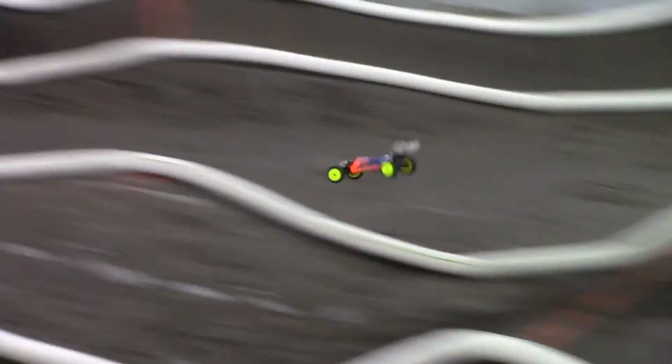This double that Dakota just went over, not that one, but the one previous, is one of the trickiest parts of the track as a driver. We'll see him as he goes around this next lap. Down the straightaway he goes, passing Matt Klein, Associated driver, staying out front.